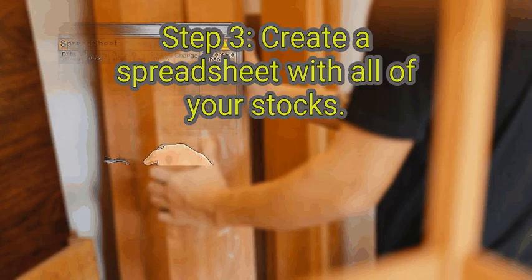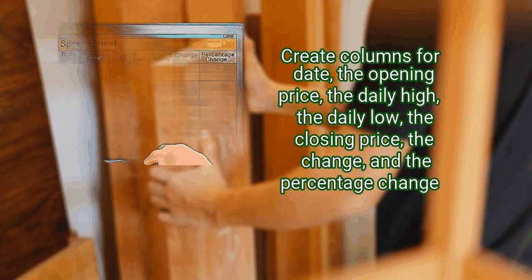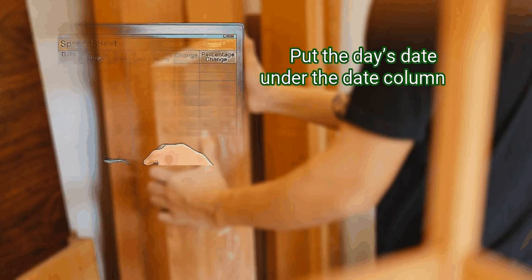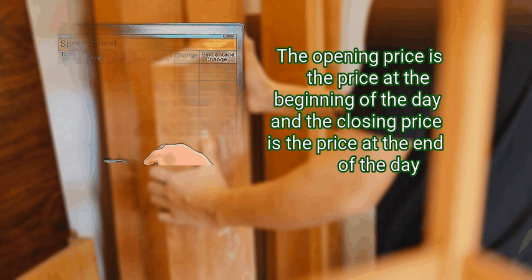Finally, create a spreadsheet with all of your stocks. If you prefer to track your own stocks, you can always make a spreadsheet on your computer or even by hand. Create columns for date, the opening price, the daily high, the daily low, the closing price, the change, and the percentage change. Put the day's date under the date column. For each day, fill in the columns according to the stock's data. The opening price is the price at the beginning of the day and the closing price is the price at the end of the day.